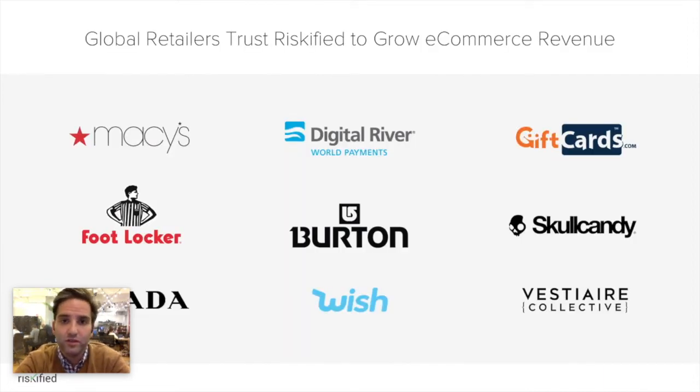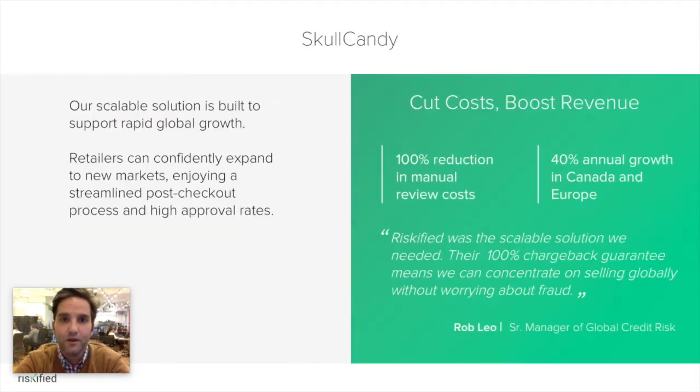These are some of the global retailers that Riskified currently works with, and we've had success in helping them grow their revenue by expanding globally and decrease their risk of fraud. So a few case studies to leave you with. Skullcandy is one of our clients, and before working with Riskified, they had high costs from manual review and also a strong desire to increase revenue by growing into global markets. So they came to Riskified with their challenges, and we were able to completely eliminate their manual review costs and help them significantly with growth in both Canada and Europe. So if you're a retailer that's looking to expand into new markets, it may make sense to talk to Riskified and see ways that we can help.